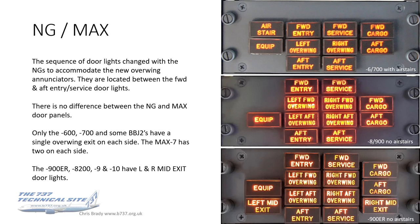The bottom photo there has got the mid exit lights, and that, as I've already said, was the 900ER, the 8200, the MAX 9 and 10, which have got those. So that's where you find out what kit you've got if you haven't been sufficiently observant on your walk around.